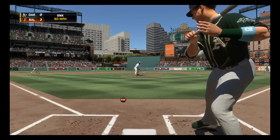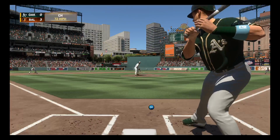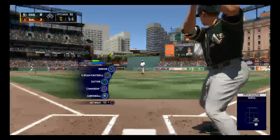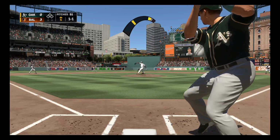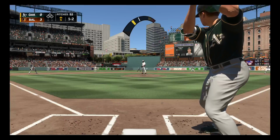Stephen Vogt. Here's that little sinker right over the outside corner. 0-1 count. Here's the pitch. Good changeup that time, but he wouldn't bite on it. Well, that'll get your head shaken at the plate. That's a pitch he hasn't used much in this game. Now he throws that for a strike, and you add that to the rest of his repertoire. Man, it's tough to cover them all. And he turns on this one and yanks it foul and back out of play.